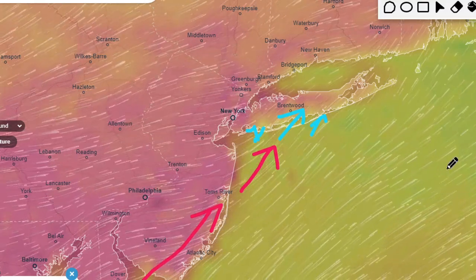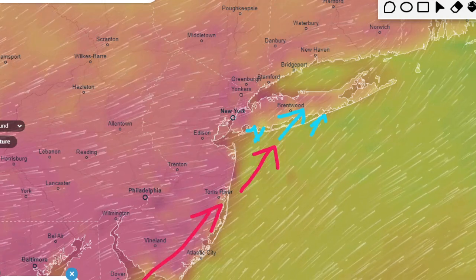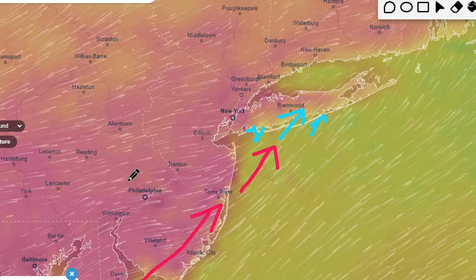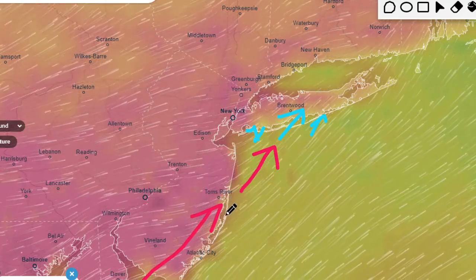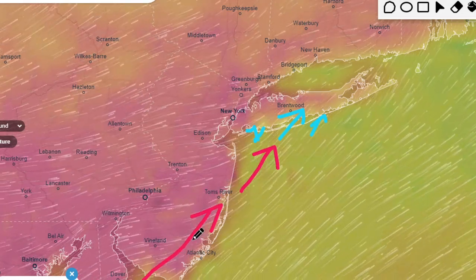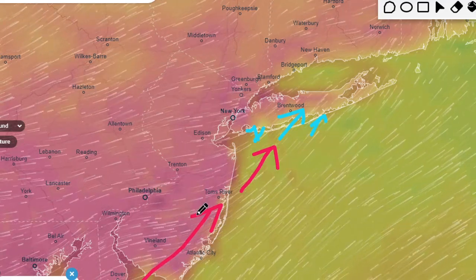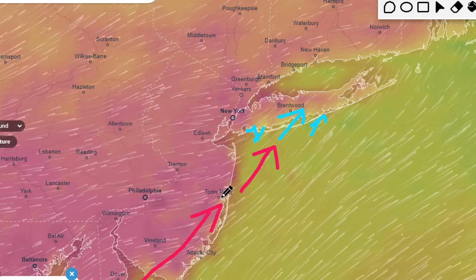But over Tom's River, where there is not, the wind is literally blowing over land for many, many miles. It's just gathering more and more heat. So by the time it reaches here, it's very hot. And even if you're right at the water, there isn't much relief because, again, the angle of the wind is not facing the coastline, whereas on Long Island it is. So this is why it is so much hotter in Tom's River than it is on Long Island.